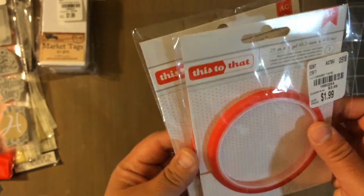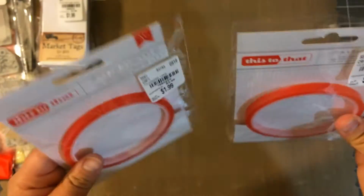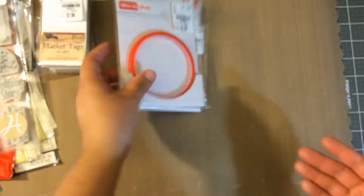I thought I had two, so at the counter I actually thought I was leaving one behind, but apparently that was my only one, so I ended up with none of the thicker ones. So I just got these two.